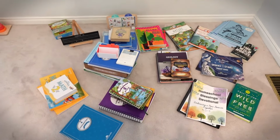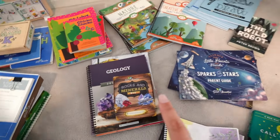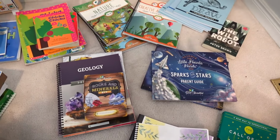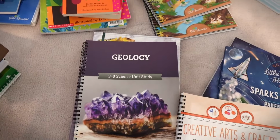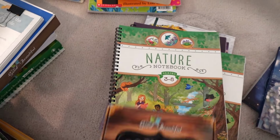And you'll see my science units here. So geology we're doing right now, so I'm bringing that with me. Sparks and Stars, that's my goal, for me to complete that at least with my 2 littles. I have the creative arts. Actually, I think I'm going to bring that as well. We already can start doing that. I'm going to bring the nature notebooks as well from the Good and the Beautiful.